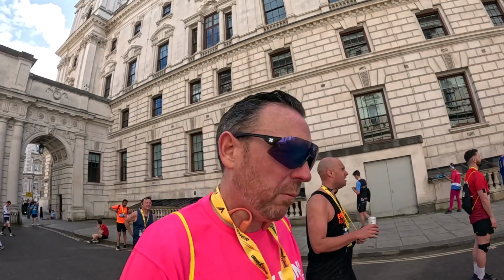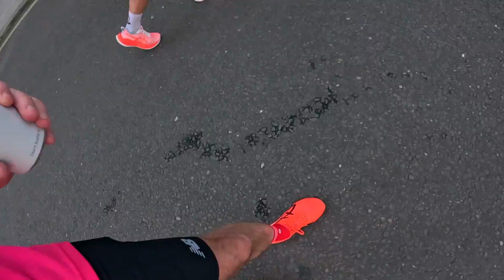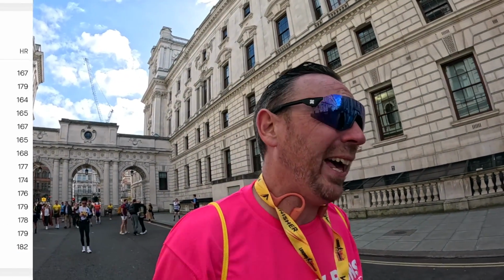Right, so we just ran a sub 145 at the London Landmark Half Marathon. I had a great time. It was extremely windy and busy, but the shoes did really well. Got a bit of a heat spot, but I don't know whether it's a heat spot or not. I'll have to wait until I take them off. But other than that, the shoes felt great.